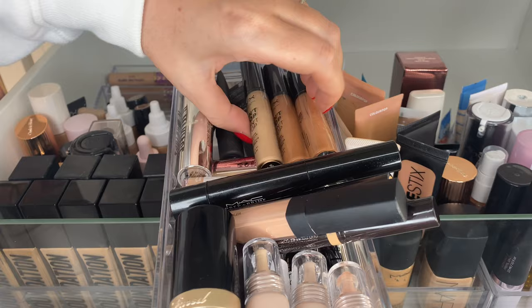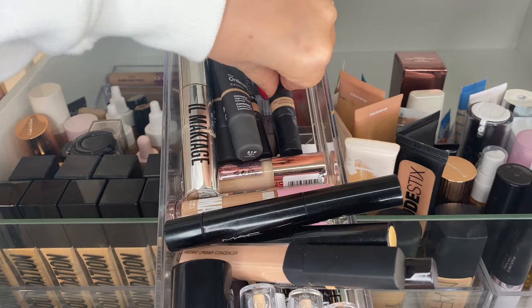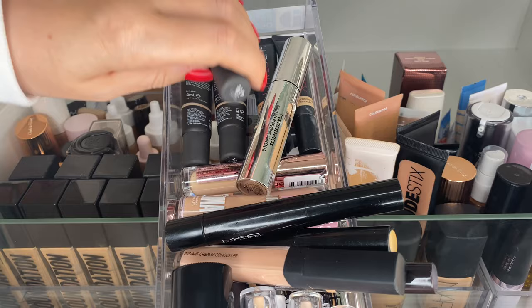Two Huda Beauty concealers at the back there. Those two. And then we've got three of the Ordinary concealers here. So, oh my gosh. So that is sort of this middle section here.